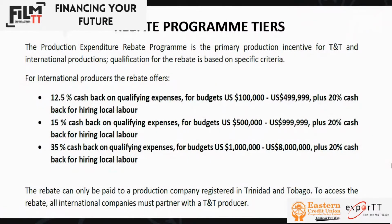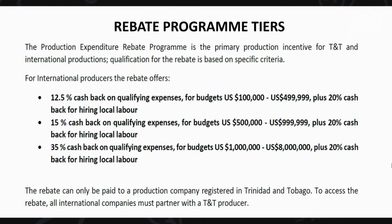So, your production expenditure rebate program. This is the number one or primary production incentive for Trinidad and Tobago, and it is available to local and international productions, and you are qualified for the rebate based on specific criteria. For Trinidad and Tobago producers, we call that a local production. I'll go through how a local production applies and how an international production, which we would call a co-production, would apply. For TNT productions, local producer productions, film, TV series, documentaries, mini-series, you have a flat 35% cashback on qualifying expenditure. I will explain all these little terms that take a little getting used to later.